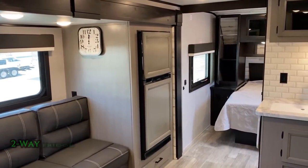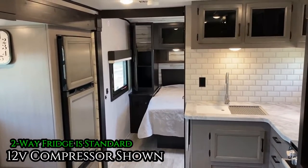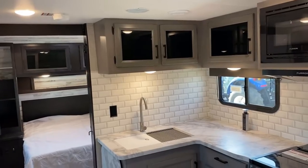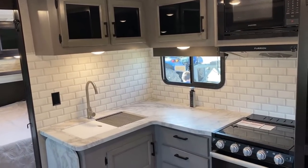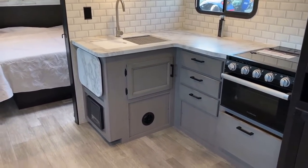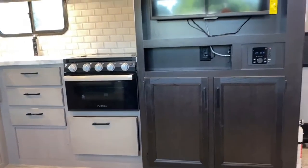In 21, they updated and offered those 12-volt DC compressor fridges like we're looking at there. So the standard fridge on this is a gas electric two-way. If you're looking for boondocking functionality, that two-way fridge is still available. They also still have solar packages, and actually something we'll talk about when we get up on the roof is they have now an expanded solar package they didn't have before.